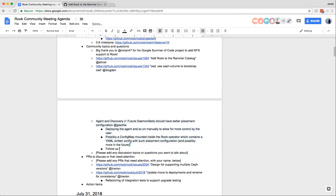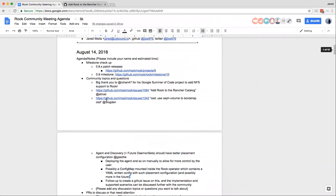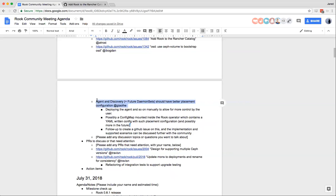At least what Jared and I talked about yesterday, we found two ways right now. The first one is that the agent and discovery is deployed manually, added to the operator YAML as a daemon set. Or we have a config map, which isn't generally used for specific customization settings, as a YAML struct in a config map, which is then read by the Rook operator. It could contain, for example, the placement spec or other options like for the discovery, how often it will happen and stuff like that. At least from my engineer's perspective right now, those are two ways that we could follow.